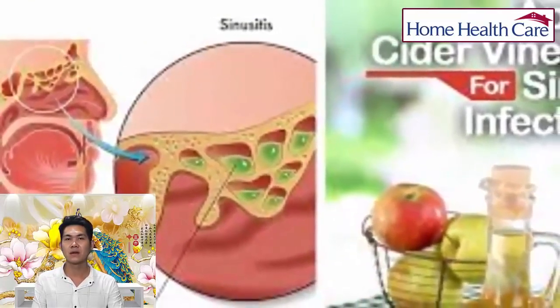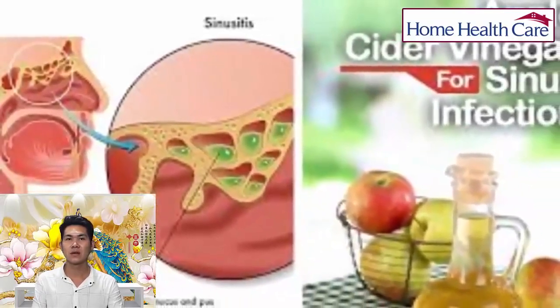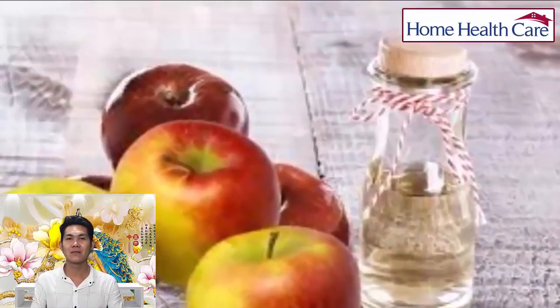Pour the water into a large bowl. How to use it? Lean your face over the bowl and place a towel over your head. This will keep the steam around your head and relieve your symptoms.